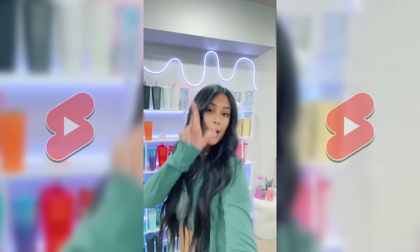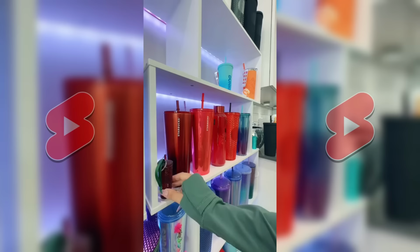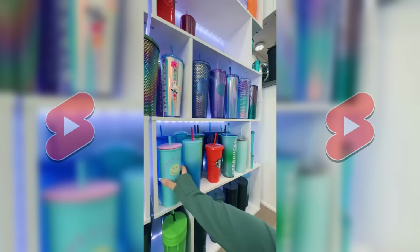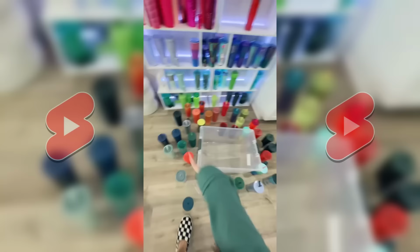Okay, the way that there's nothing left on the shelf. I'm scared for the rest of them. Clearly, I love pink. This is everything I'm giving away. Let's put it in the bucket. This is kind of sad.